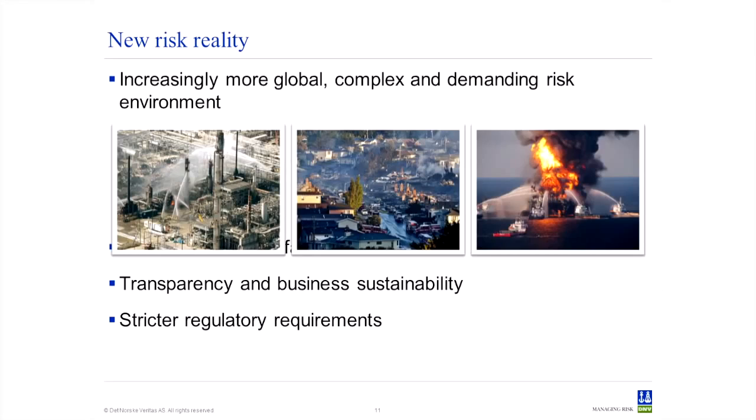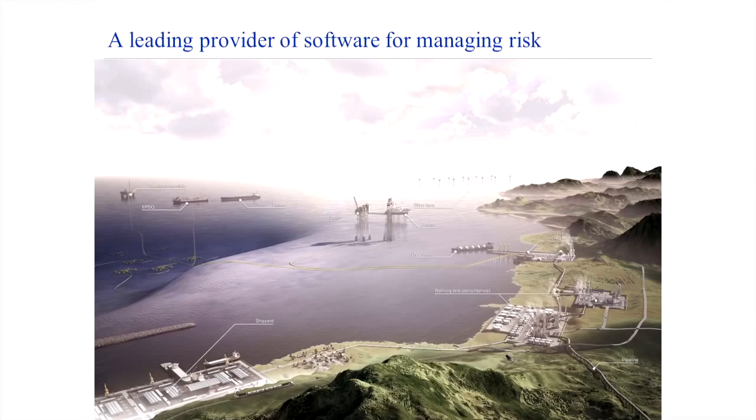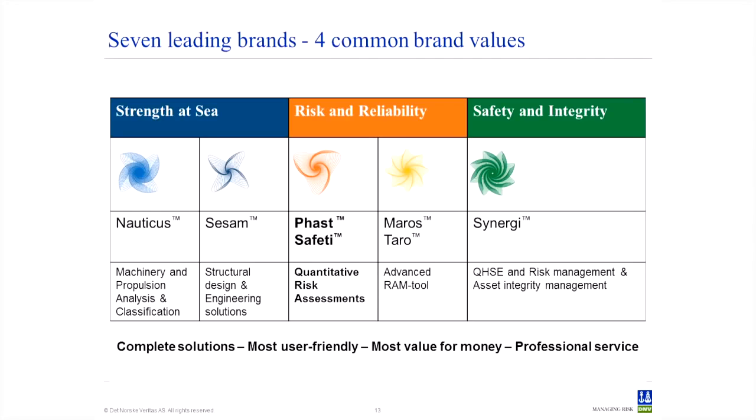The new risk reality is a statement that illustrates the increased complexity of society. And to be able to deliver on these demands, software is one of the factors that will help you on your journey. DNV Software is a leading provider of software for managing risk in the energy, process, and maritime industry, offering solutions for design, engineering, strength assessment, risk and reliability, QHSE, risk, and asset integrity management. DNV Software offers 7 leading brands within strength at sea, risk and reliability, safety and integrity. They all share the same DNV Software brand values: complete solution, most user-friendly, most value for money, and professional service. Our focus area for this webinar is within risk and reliability and the products Phast and Safeti.